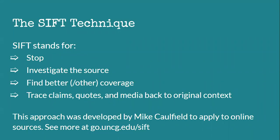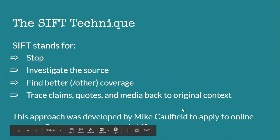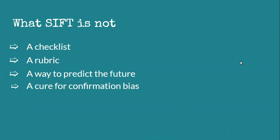And I do have a short link to Mike Caulfield's blog post where he coined this. There are a few things that are important to know about what SIFT isn't. So it's not a checklist. If you have had experience using checklist type approaches to source evaluation, so ABC, ABCD, CRAAP, those I think can still be used in ways that aren't checklisty. But Mike Caulfield actually proposes SIFT as an alternative to checklist methods because he wants people to focus.